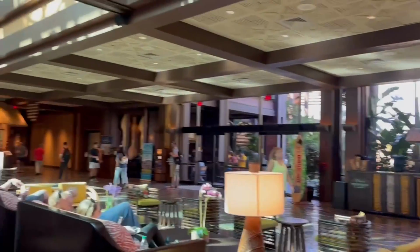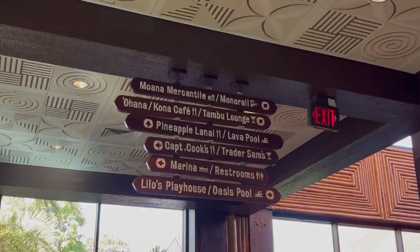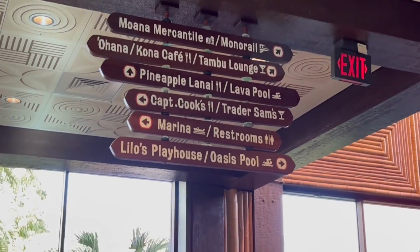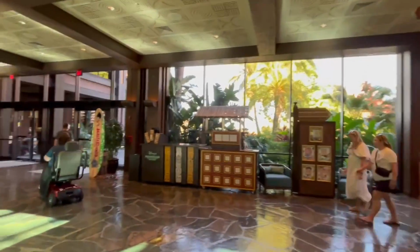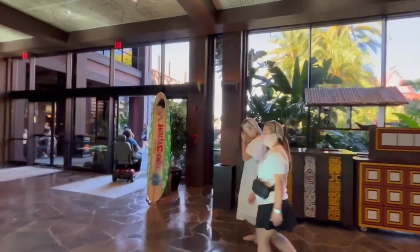As you can see, there's lots of shiny rock floors, and the whole lobby just has this kind of retro Hawaiian vacation vibe from like the 70s. This style used to be in all of the rooms, but like I said, they were recently renovated to Moana, so you can still get that old school Polynesian vibe if you hang out within the main lobby.